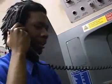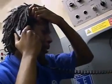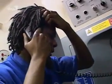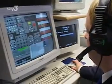Yeah, controller, I am at Woodside Park Station at the moment. I've overrun the platform with half a car's length. Right, okay, if you can remain there, I'll get the station supervisor down to check the situation out.